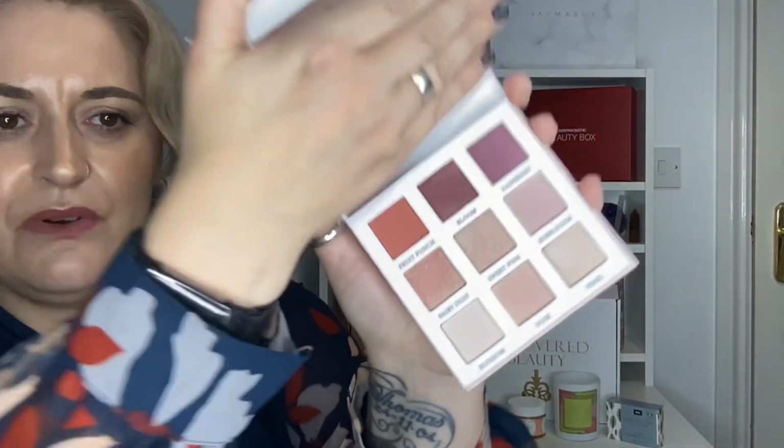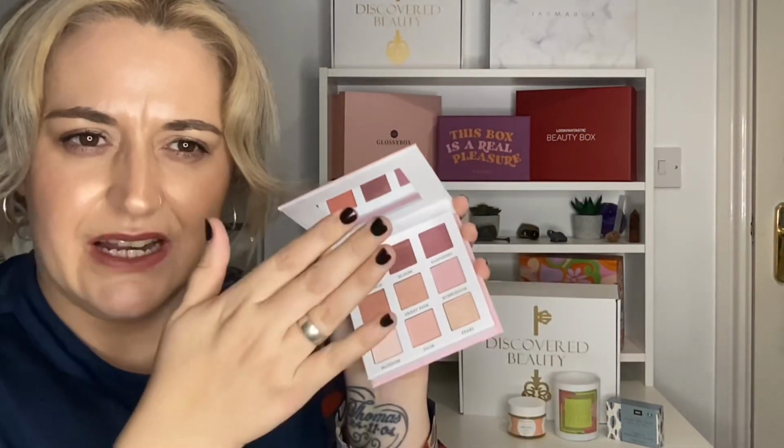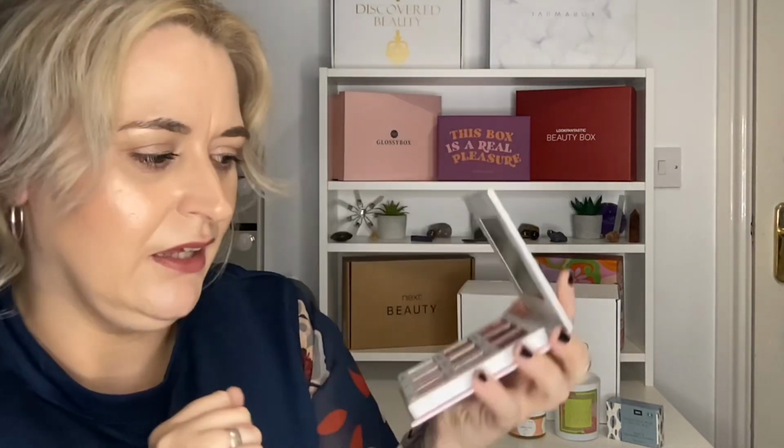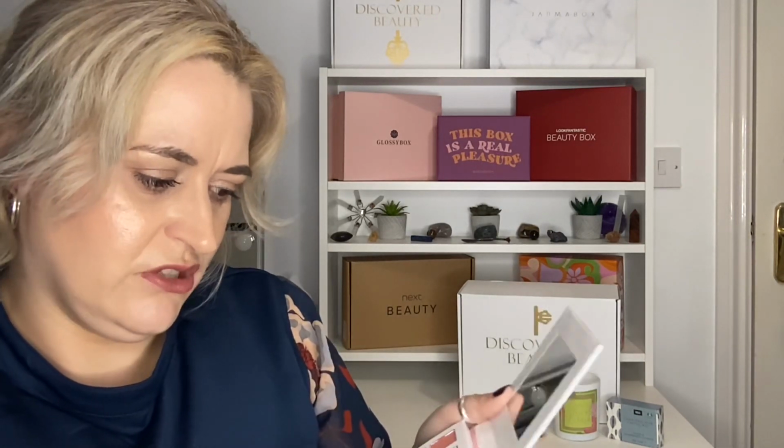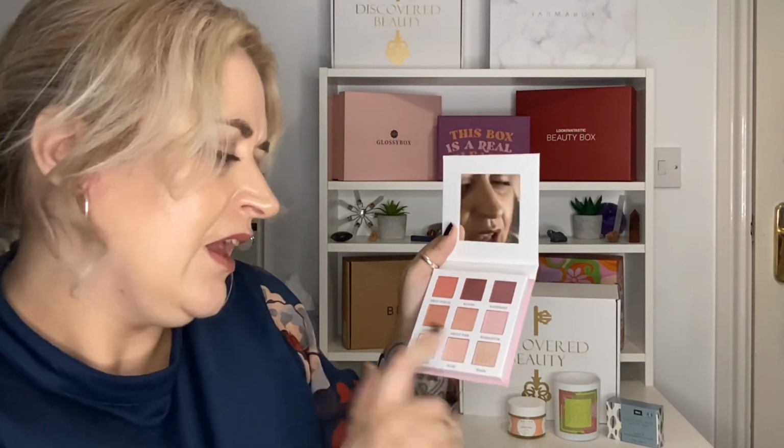Oh wow, oh my goodness, let's take that plastic off. This is what it looks like. That is absolutely stunning. It reminds me of like a vintage rose kind of thing, and we have a mirror up on top there. Right, so let's do some swatches. I will swatch 2 shimmers and 2 mattes. Let's make it fair. So I am gonna do this one here, which is called Pearl. I am gonna do this one here, which is called Bloom. They are 2 shimmers. And then I'm gonna do Fruit Punch, which is a matte. They are so soft. And I'm gonna do Dusky Pink.